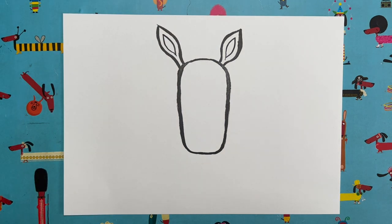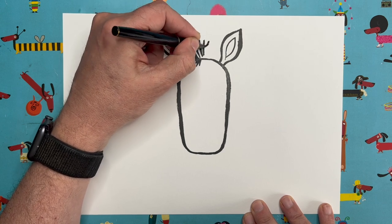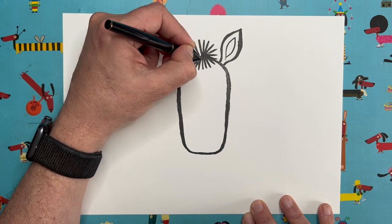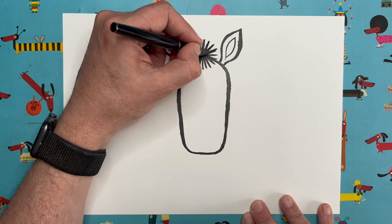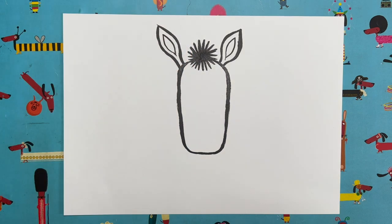Right, that is the top part of our zebra's head, the ears. Let's add a little tuft of hair. Now this is a fun bit, because what I want you to do, just do lots of lines coming out from a central point like that. So sort of like a big spider with lots more legs than spiders have. And we'll just make it a bit thicker in the middle. So it just becomes sort of a round, spiky ball. And that acts as a really nice tuft of black hair at the top of our zebra's head.